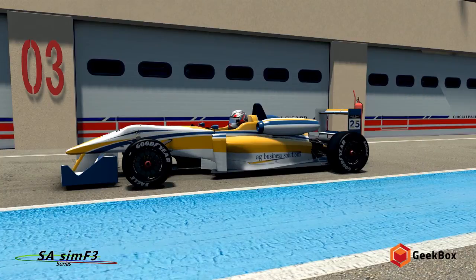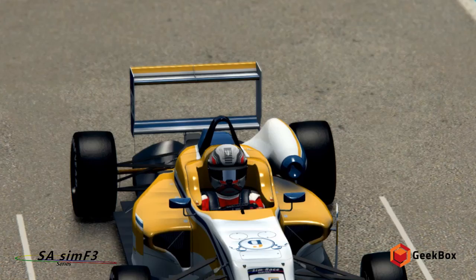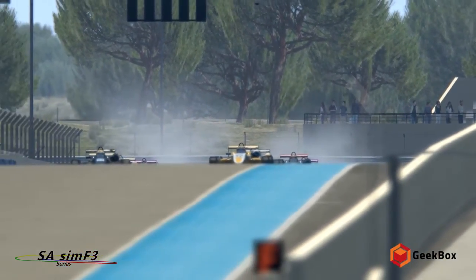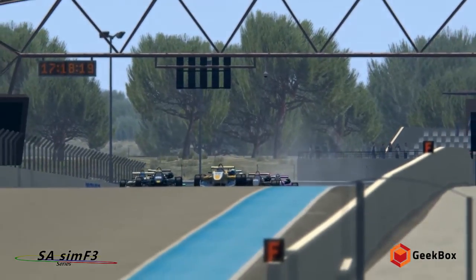Stay tuned for race 2 coming up very shortly, and we're going to jump straight into it. The drivers beginning the pace lap for the second race.